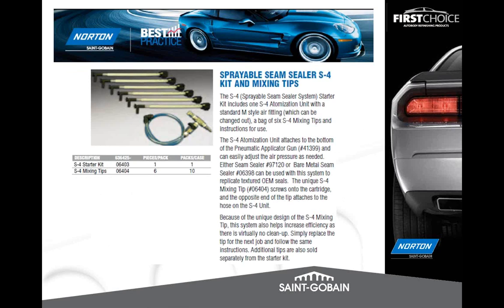This next slide actually shows you the components in the kit. It comes with 6 standard tips. You'll notice these are a little longer than the standard mixing tip because now it gives us the ability to flow. The nozzle on the end is where the air is introduced, so now you have the ability of projecting the seam sealer and being able to control the amount of material that you want to come out from the gun and also from the air nozzle.